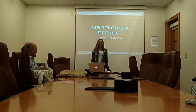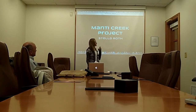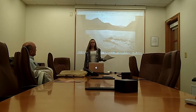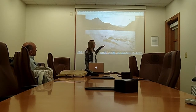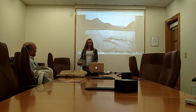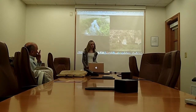Honors Biology project is about how flora and fauna are affected by flooding in a riparian environment, especially relating to Manti Creek here in Sanpete County. This is an example of a river that is flooding, and you can tell because it has reached bank full, or its full capacity, and the water is flowing over onto these flat spaces on the outside of the river that are normally shown by other areas not covered by water. And these are some examples of flora and fauna.